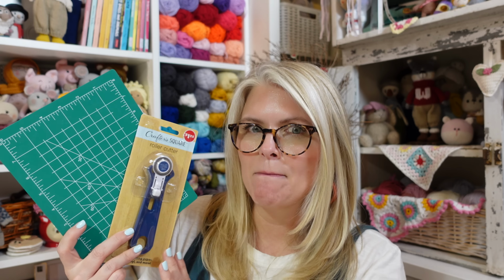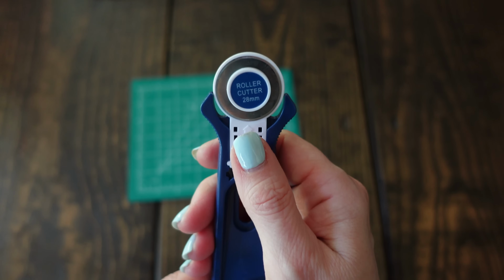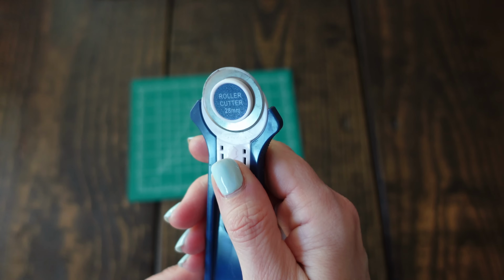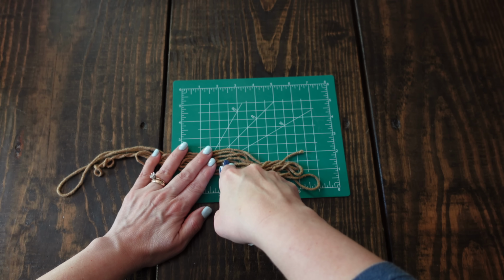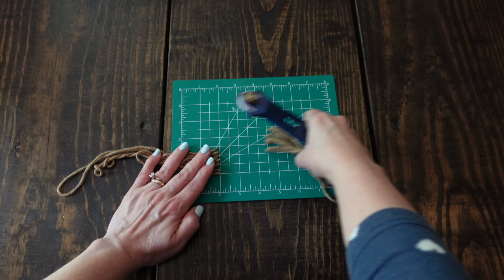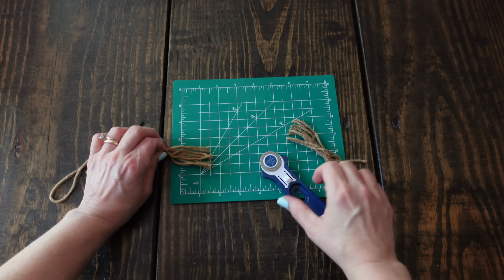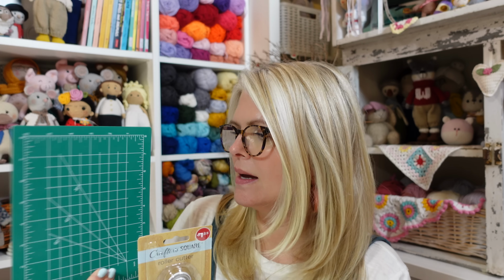I've been wanting a mat and a rotary cutter for some time now, and the reason that I am going to use this with crochet is specifically for when I want to make fringe on something like a blanket and I want it to be super even. I thought this is going to be amazing. And I love the size of the mat. I don't need anything big, so this is going to be perfect for that fringe.